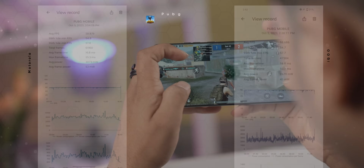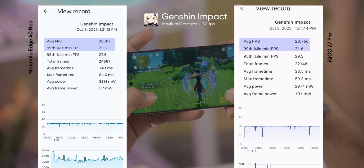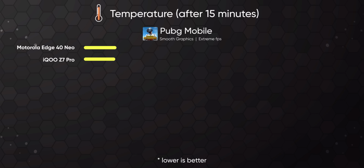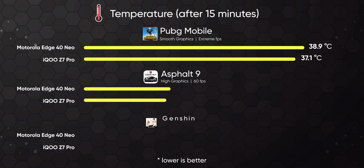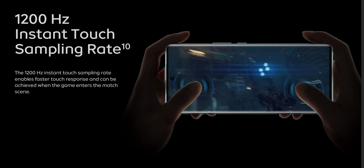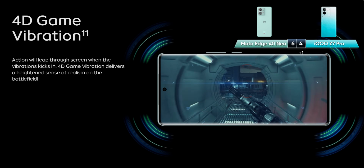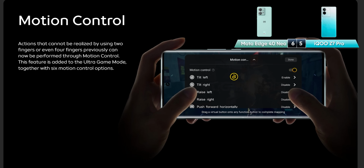And I found that it performs better in the gaming arena too. The actual gameplay, FPS stability and all that is pretty similar across both these phones, but the Z7 Pro was able to pull ahead when it comes to thermals by at least 1 to 2 degrees in all the games that I tried. Plus, since this is an IQOO phone after all, you also get a couple of useful gaming features for a more cohesive experience.